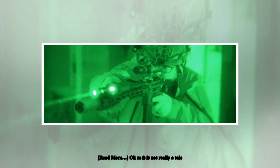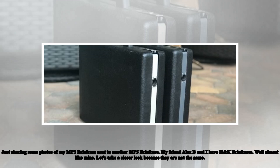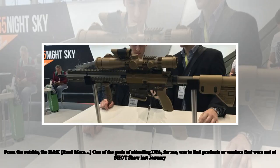Read more. Okay, so it is not really a tale. Just sharing some photos of my MP5 briefcase next to another MP5 briefcase. My friend Alex B and I have H. For the outside, the H.